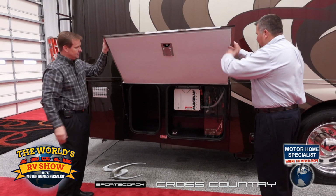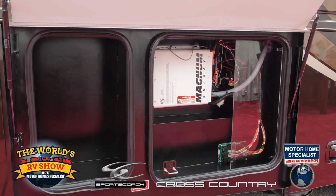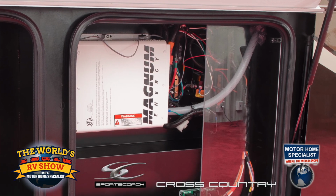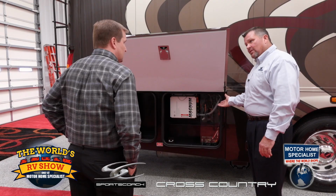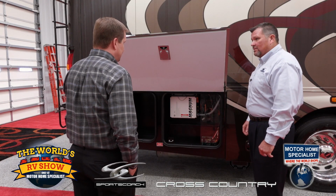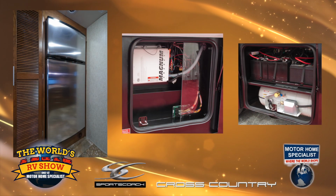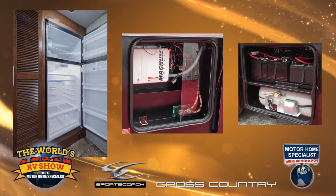This one up here does the same thing. Now, you've got a huge 2,000 watt Magnum inverter on this. Your electrical panel is here, but this actually has the dual GFIs on it also, just like our higher end units. Right, and because this has the new residential refrigerator, the inverter, when you're going down the road, that's what's going to be running the refrigerator, correct?